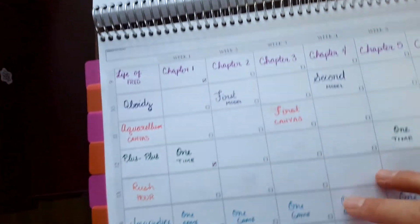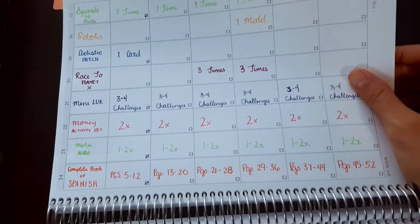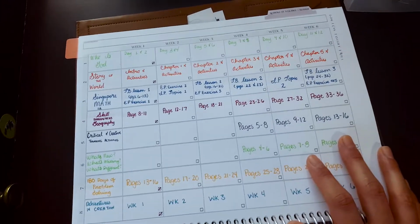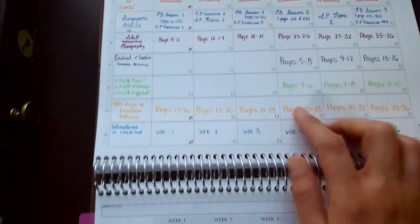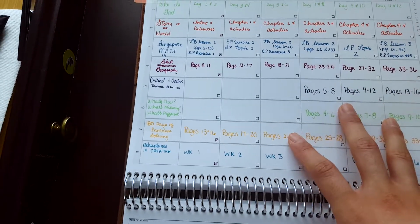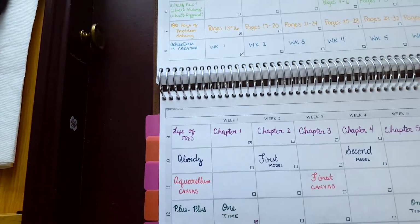I have all of this down here, and then I have another page as well, and this is all the curriculum that we're going to be using for the year. Then I figured out how many pages I would need for each week, and I outlined and planned that out. So each folder will have the amount of pages or activities that I will need to do.